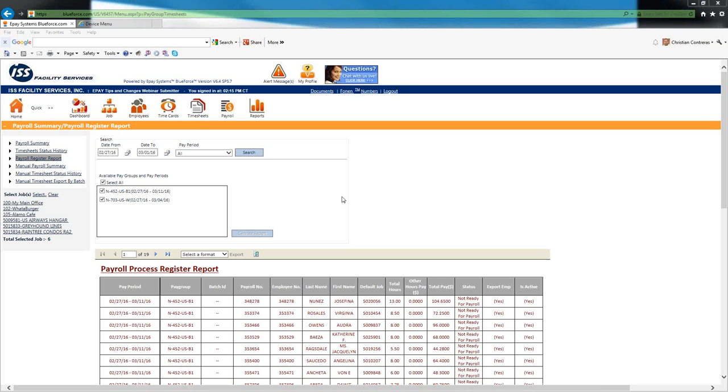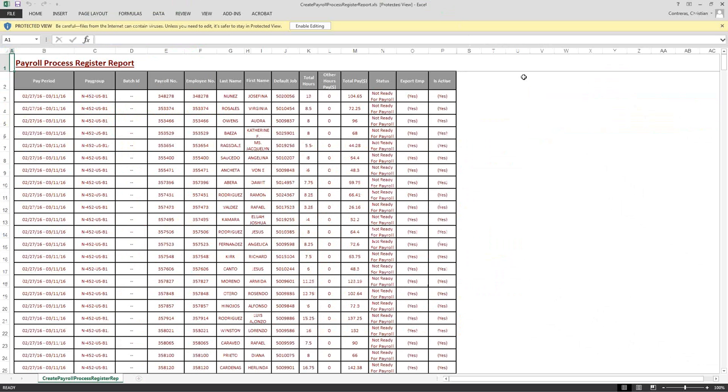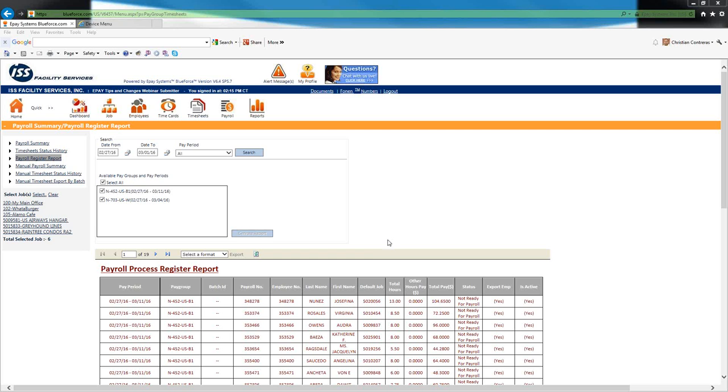And on my other screen here, the system is opening up this report, which I'm going to share for you real quick so you can actually see what's going to happen. And there you go. There's my Excel report. So now I can filter, I can mess with it, I can do whatever I want to do, but that is the report that you have at your disposal.